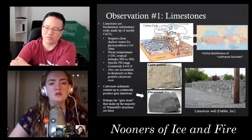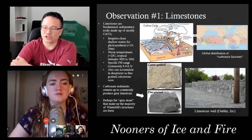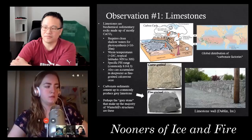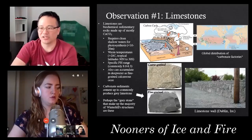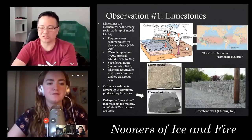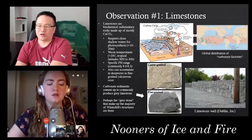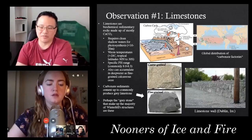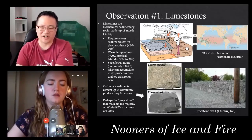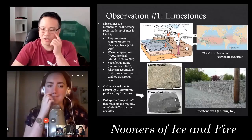You can see that little pink band here in the upper right-hand corner, where a lot of these large carbonate reefs are being developed. You don't see much elsewhere, because otherwise it's either too dirty, too cold, or the water is too acidic. There are also carbonate marlstones that can accumulate in deep water as fine-grained calcareous ooze, but those aren't classically defined as limestones. They can be called marlstones, if you will.